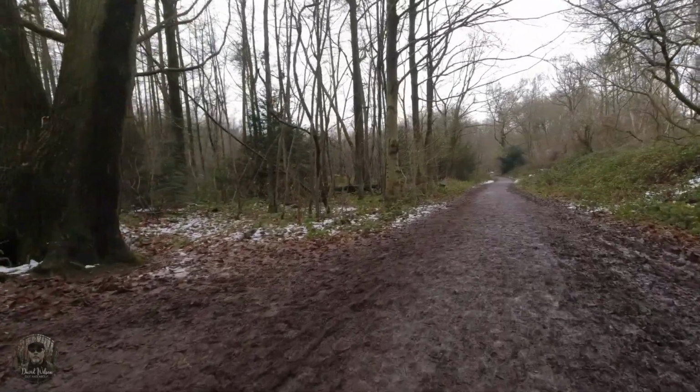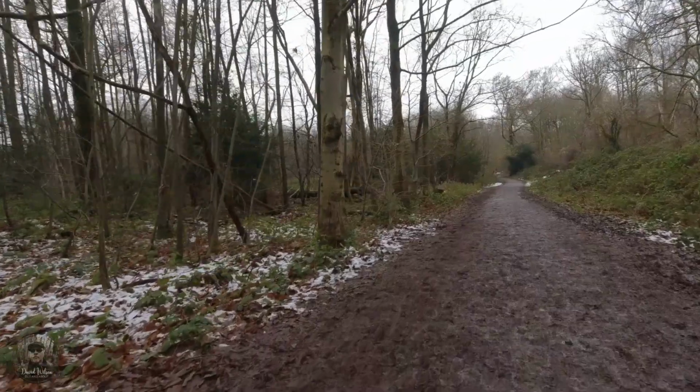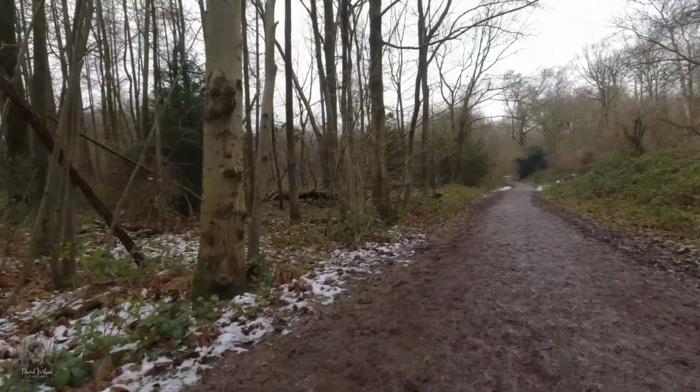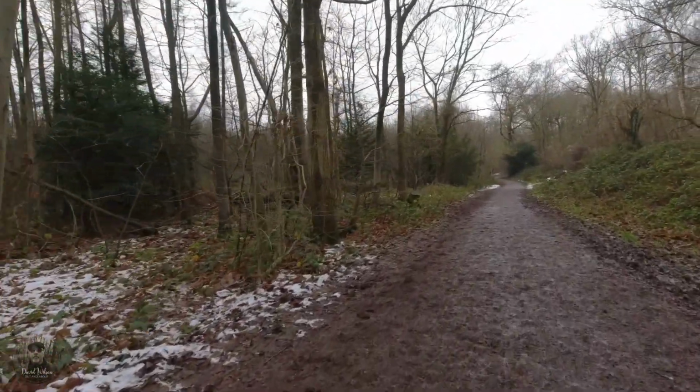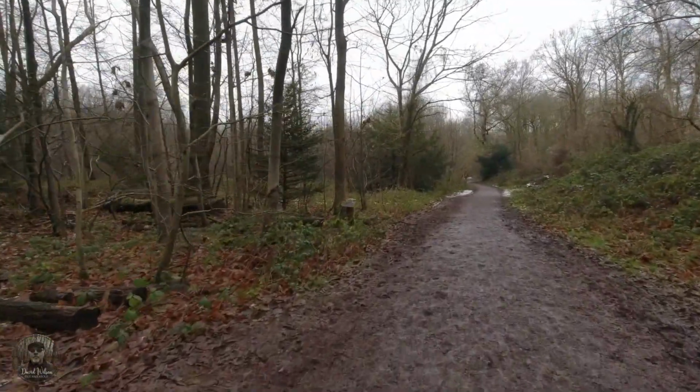This is the thing to do. Just get out in the air, get out in the open air, fresh air, walk, run, cycle. Just get out, see the countryside, get some fresh air in your body.